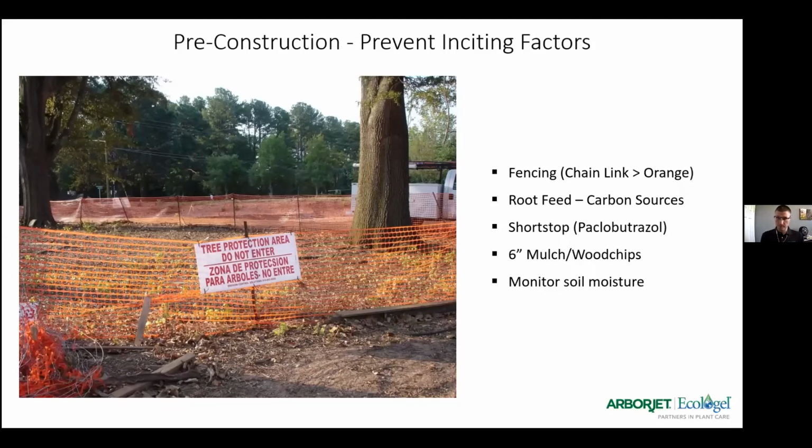Fencing is super important. This orange fence, it may as well not even be there. They will literally lay that fence over, park their trucks on it. It doesn't really do much good. You can see a whole pile of it in the bottom left corner of this picture. So if you can put up a chain link fence, something a bit more permanent, inside of that fenced-in area, you want to have a good thick layer of wood chips or mulch, like 6 inches thick. That's really going to help prevent compaction if people are going to drive on that.